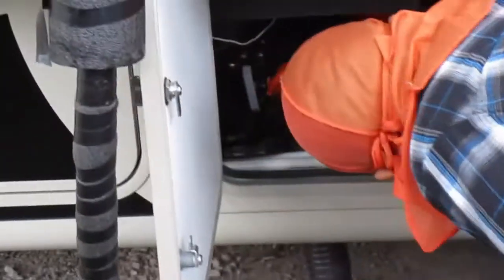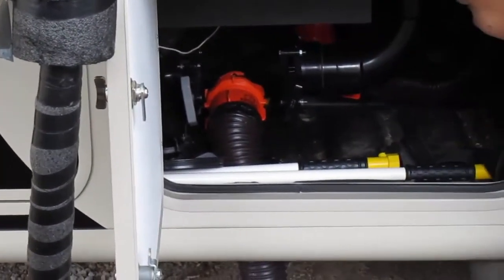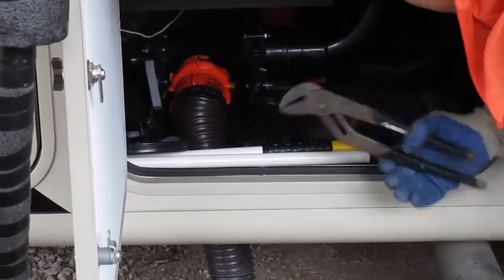Okay, get it. I don't want to touch that thing. You got a glove on. I don't care, it's in there. Stick your finger back there. Ah, see, it's already moving. It's moving?